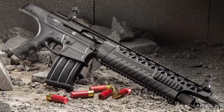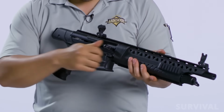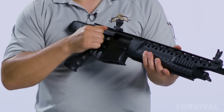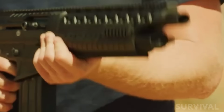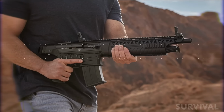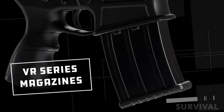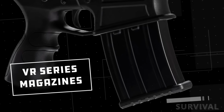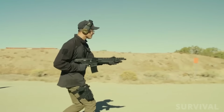Unlike the AR-15 with its charging handle at the rear of the receiver, the VRF-14 has a charging handle attached directly to the bolt carrier, and it reciprocates with the carrier. The shotgun comes with a 5-round magazine, but Rock Island says it's also compatible with the VR Series 9 and 19-round magazines. The pistol grip is comfortable, and combined with the textured and aggressive handguard, you have a pretty good chance of holding on to the VRF-14 when you fire.